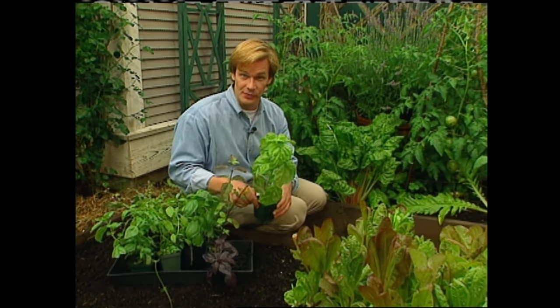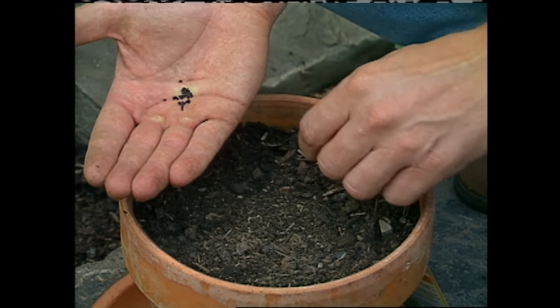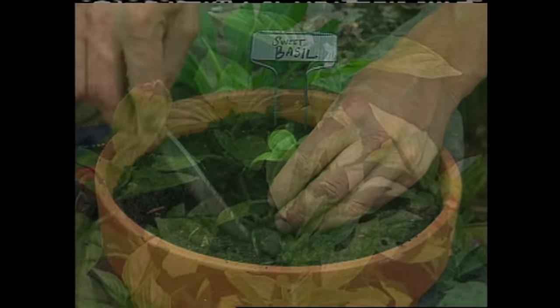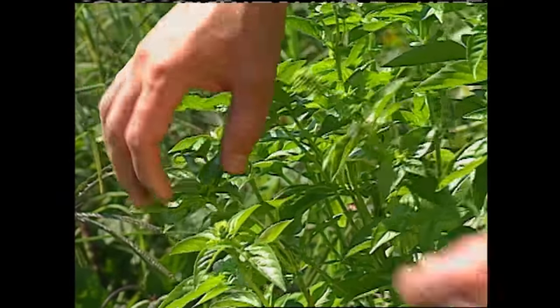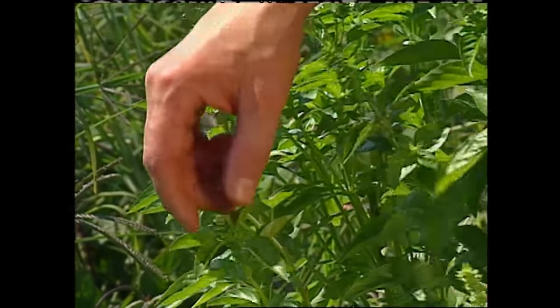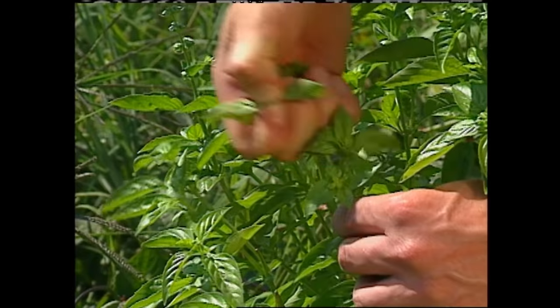It's easy to grow. All you need is full sun and warm temperatures. Now, I'm planting transplants, but it's easily grown directly from seed. As the plants mature, they'll begin to bloom. But I've found that basil seems to taste better if you harvest it before it produces flowers. So keep the tops pinched out of the stems and remove any signs of flower spikes.